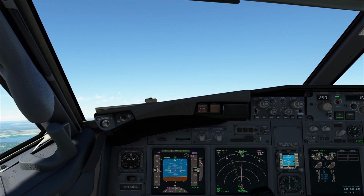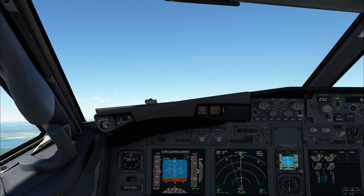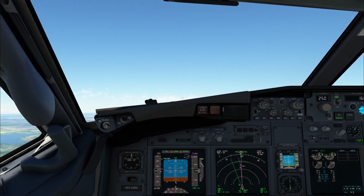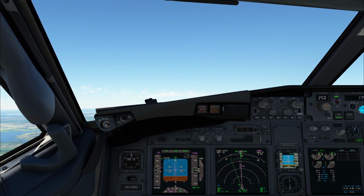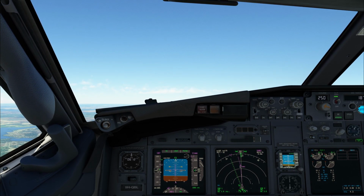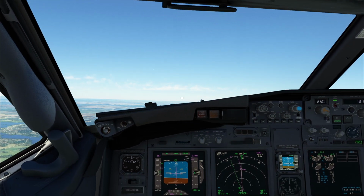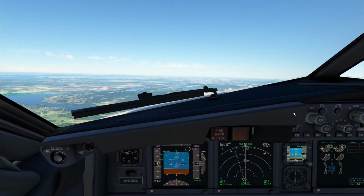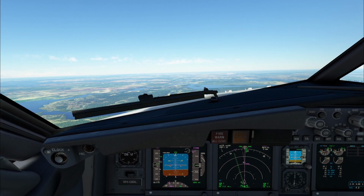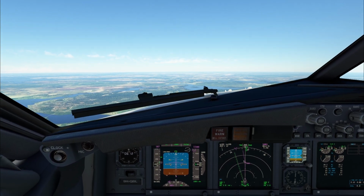Ryanair 44 Romeo Whiskey, contact Stockholm approach 123.75. 123.75, Ryanair 44 Romeo Whiskey. ARLANDA Tower, Lufthansa 2 Papa Uniform. Stockholm approach, Ryanair 44 Romeo Whiskey, departure at 3,600, climbing flight level 110. Ryanair 44 Romeo Whiskey, radar contact. Continue climb flight level 110. Continue climb flight level 110, Ryanair 44 Romeo Whiskey.